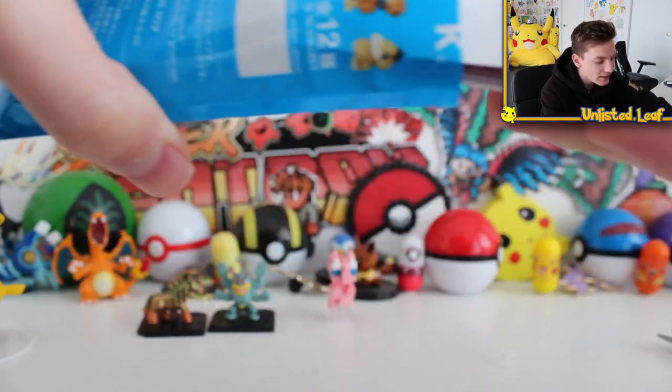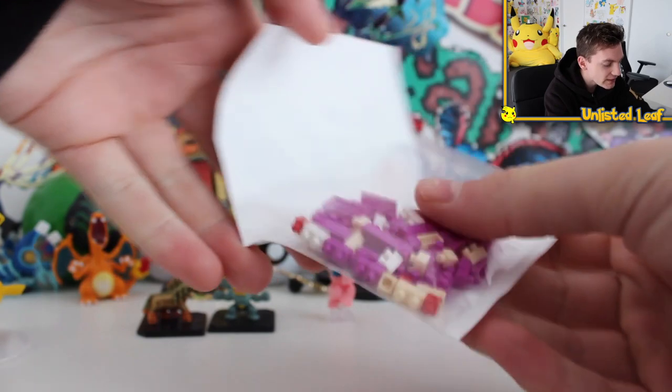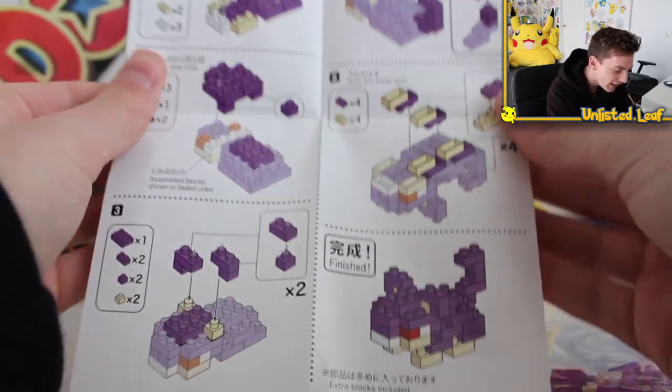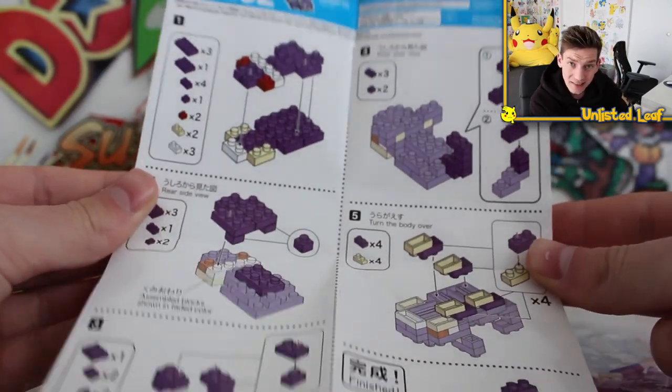These are pretty cool. I do like these a lot. So, the final one is none other than a Rattata. That's a Rattata for sure. It's purple. Yeah, that's none other. Look at that, dude. Rattata. Alright, I'll time-lapse this one, build this one, and then I think we're just about done.